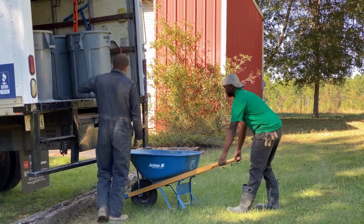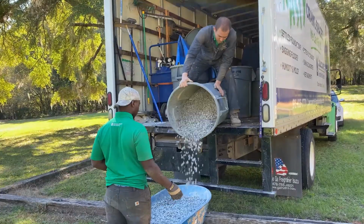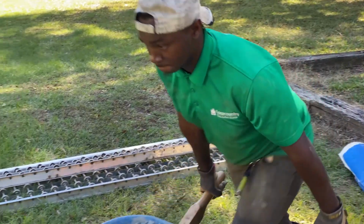Back the truck down, get a chance to meet the homeowner, kind of go over the project and make sure expectations are set. And then from there, you kind of roll your sleeves up and get to work, get as much done as we can in that time, and load back up, head back to the shop, and do it all over again the next day.